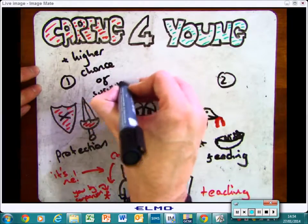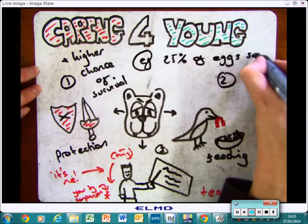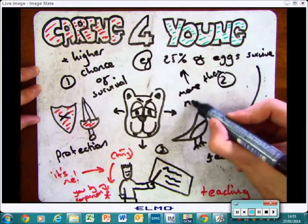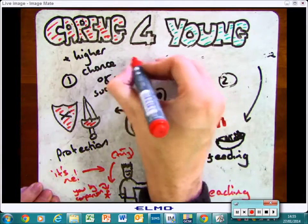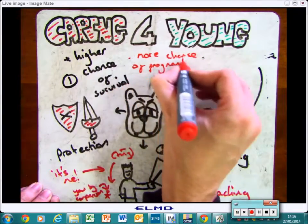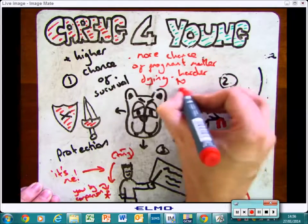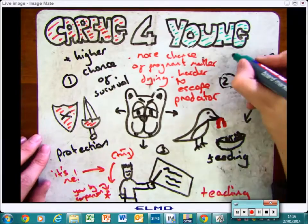Now the whole reason that animals do this is to increase the chance of survival for their species. So for example, 25% of eggs survive for birds, which is a lot more than in the rest of the animal kingdom. There are obviously some downsides to this though. For example, with pregnant animals, there's more chance of predators catching them, so there's more chance of the mother dying. And especially if they're looking after their young, they're going to be a lot more defensive, which means there's more chance of them getting killed.